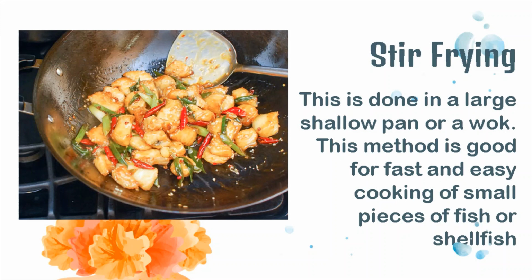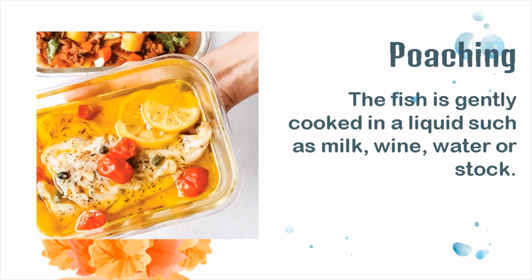Stir frying. It is done in a large shallow pan or a wok. This method is especially good for fast and easy cooking of small pieces of fish or shellfish. The most important factor in stir frying is that all items are prepared and assembled before the oil is heated. Vegetables must be cut in even-sized strips. Poaching. This method is applied when the fish is gently cooked in a liquid such as milk, wine, water, or stock. Whole fish may take 15 to 20 minutes. Just like with all the other methods, check regularly and remove from heat as soon as the flesh flakes easily.